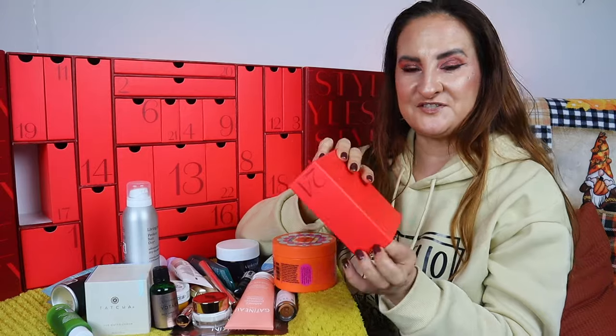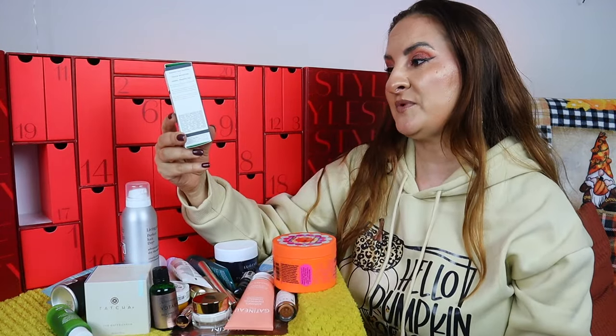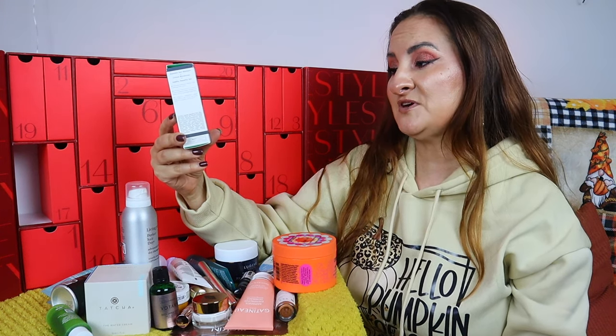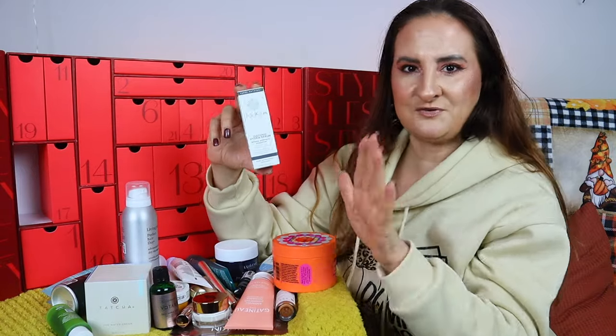And here we have some Oskia. So what is this? This is Oskia Isotonic Hydra Serum Intense Biomimetic Hydration with hyaluronic acid, electrolytes, amino acids, and ceramides. And this is 30 mils. And I love this serum. I think I used up like 2 bottles of it already. And I have 1 more backup bottle. So this is going to be my second one.